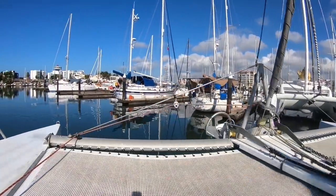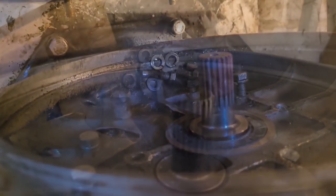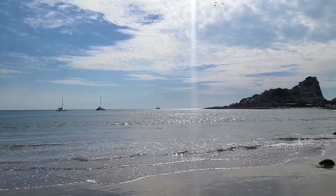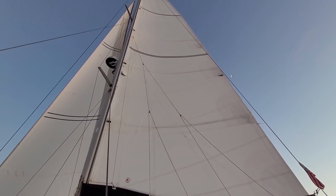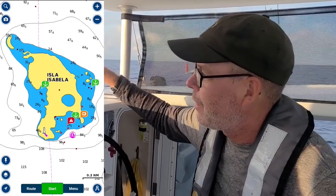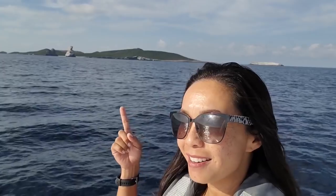Previously on Onboard Lifestyle. We left Marina Mazatlan to shake down our port engine repair and drop the hook at the Stone Island anchorage. After a quick inspection, the engine actually sounds better than it has, well, forever. It's all systems go, so we set sail for Isla Isabella. Unfortunately, the anchorage was a bit too crowded, so we were forced to divert. A few too many boats for us to safely have a good night.